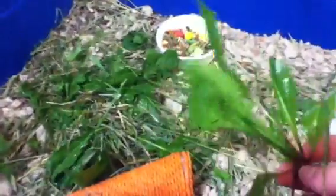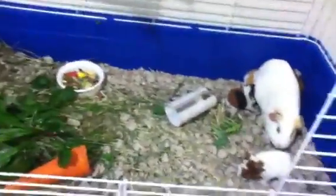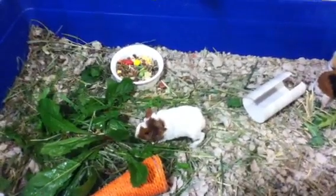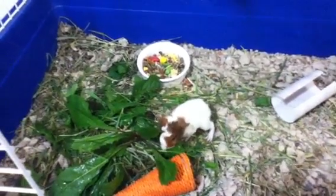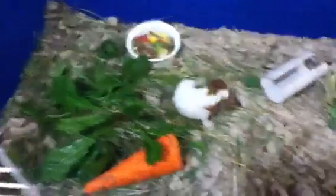But dandelion greens actually have a very high amount of vitamin C, which is great for guinea pigs because, as many of you know, guinea pigs are like humans in the sense that we cannot manufacture our own vitamin C. So that is why us as humans would take a vitamin C supplement, or we eat a lot of vitamin C rich foods, and so that helps us stabilize.